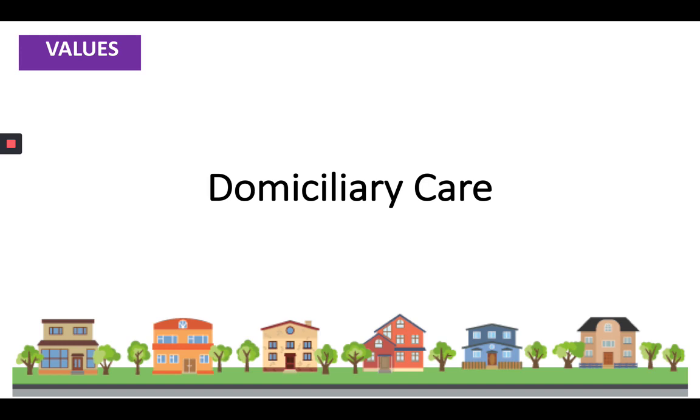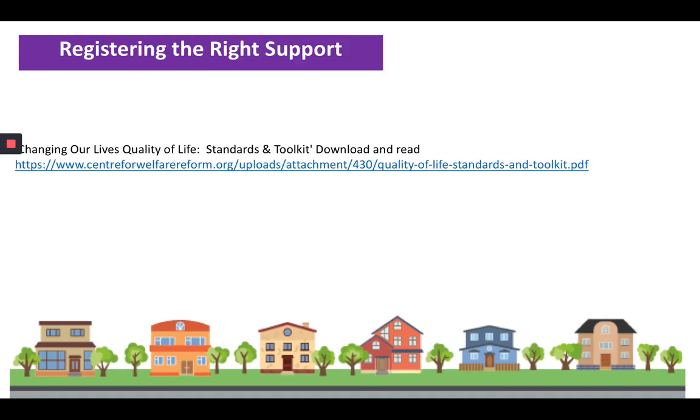One of them is Registering the Right Support and other best practices, and also Changing Our Lives, Quality of Life, the standard toolkit for you to download and read. That comes from the Centre for Welfare Reform. It really does help you to think about how you're going to start your business.